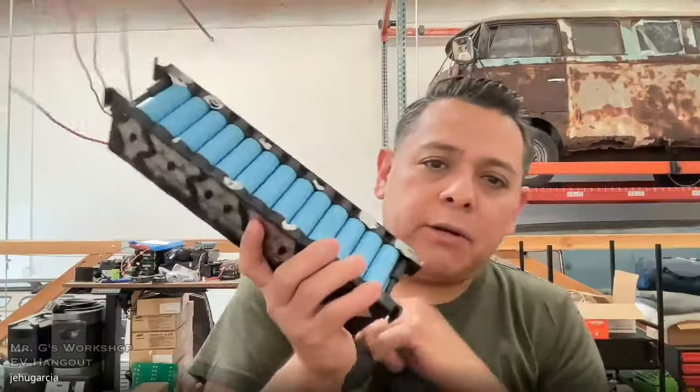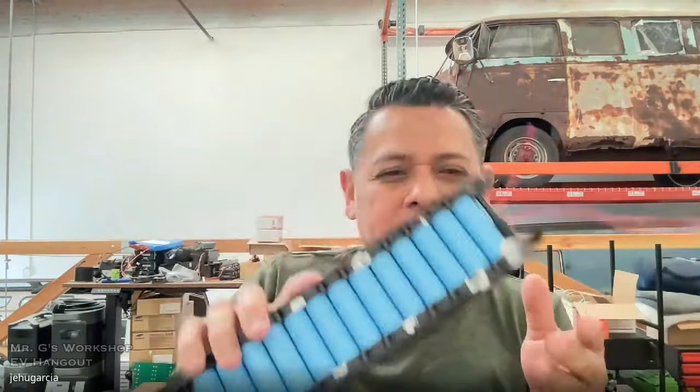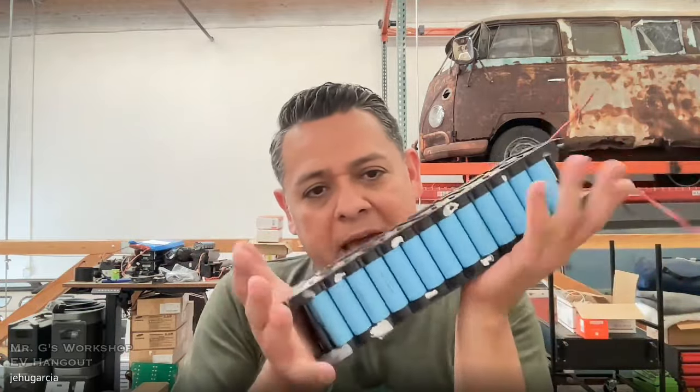So this battery pack here, it's 40 cells. So it's about half a kilowatt hour, like 470 watt hours. And they have the MH1 cells from LG. These are 3,400 milliamp hours. This is almost exactly the same version of the Panasonic cell that is in a Model S, right? But this one is in this little pack, 40 cells, 36 volts, right?